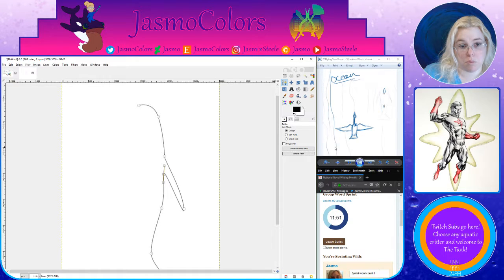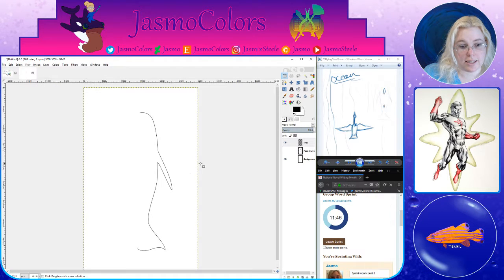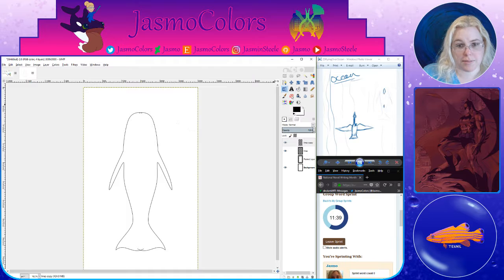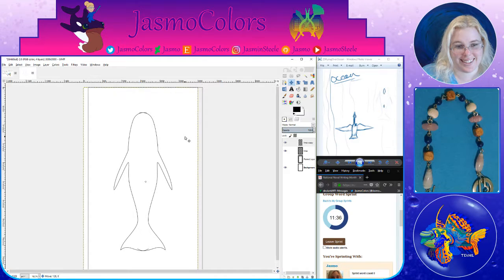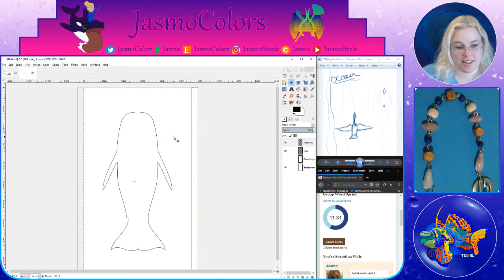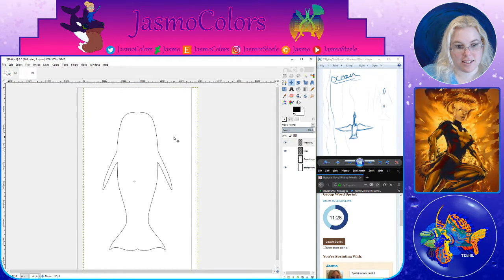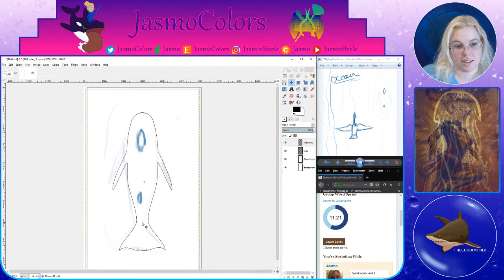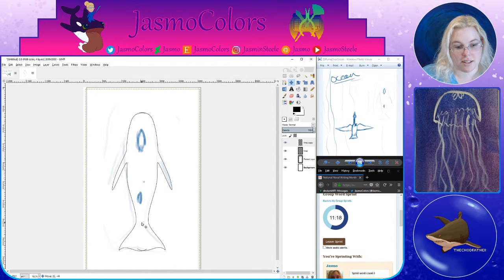Paintbrush, please. Boom. Please tell me that was on the right layer. It was. Nice. This is going to look awful. A little bit. It's a little bit awful, because I wasn't accurate. That's a big fatty whale. So maybe I do actually need to, you know. It's okay if he's asymmetrical, right? Right?